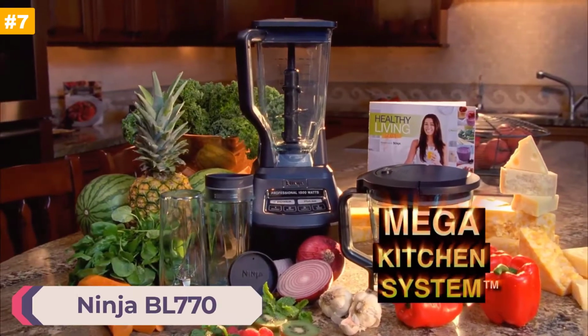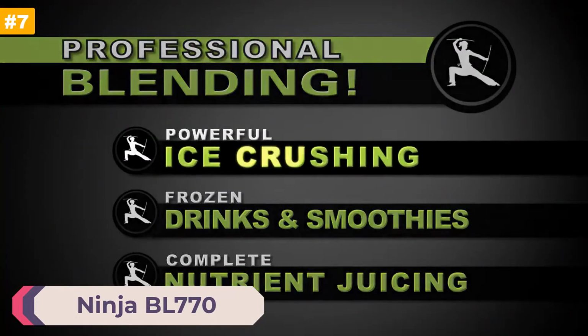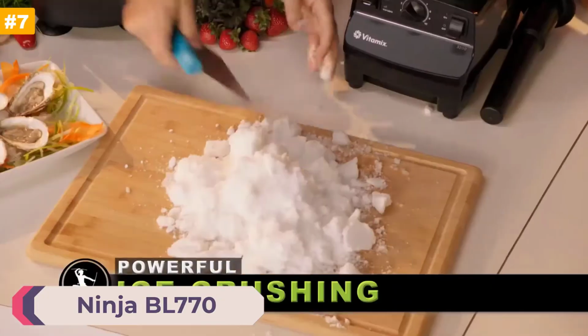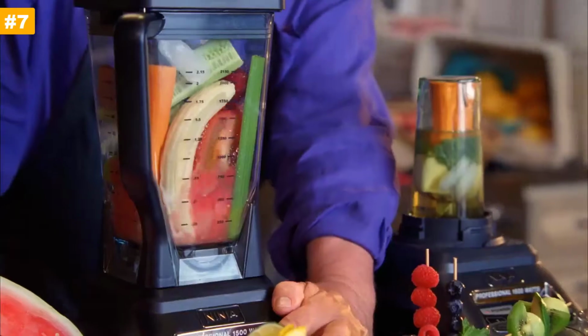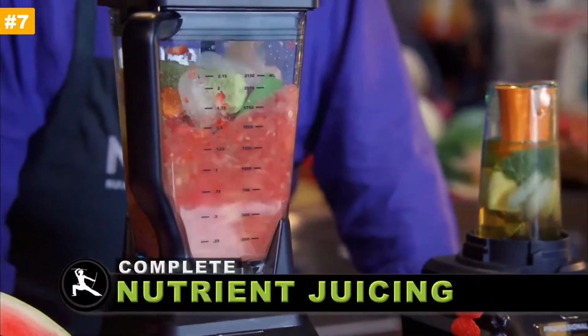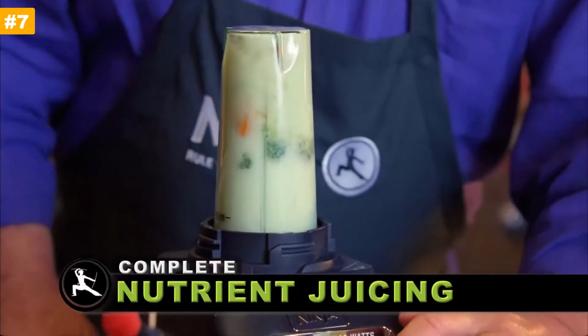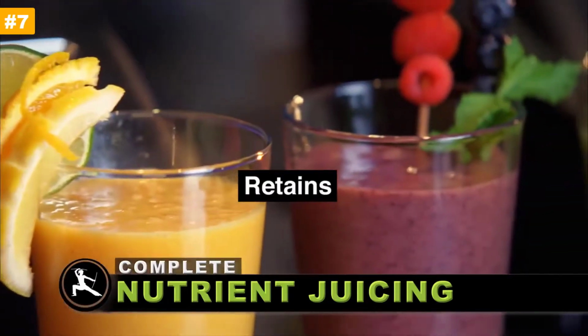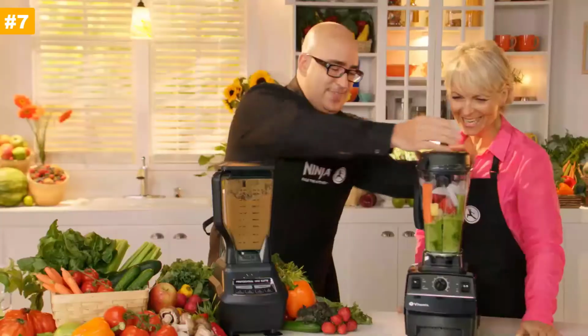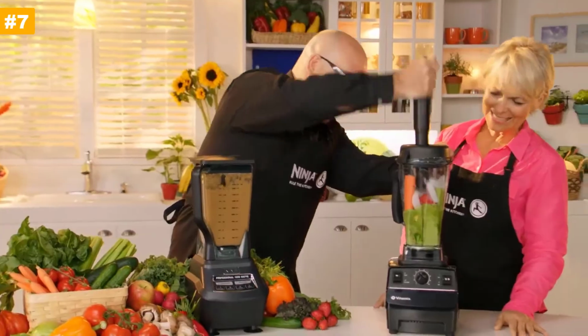Ninja Mega Kitchen System, featuring professional blending to instantly crush ice and frozen fruit to create restaurant-quality frozen fruit drinks and smoothies. Professional juicing to instantly pulverize and liquefy ice, entire whole fruits and vegetables, making complete nutrient juices that retain all the nutrients and fiber with no tamping and no extra water.